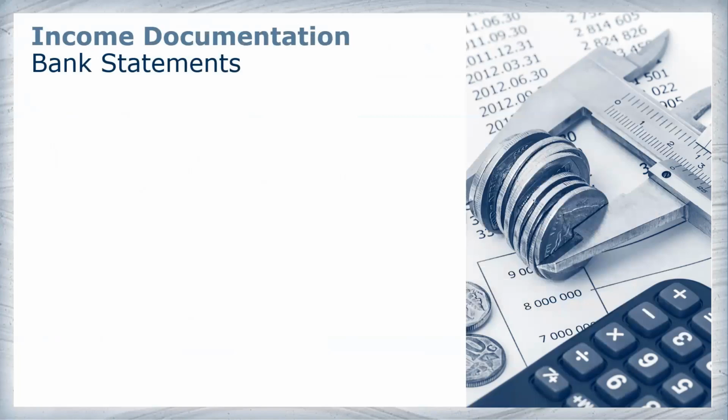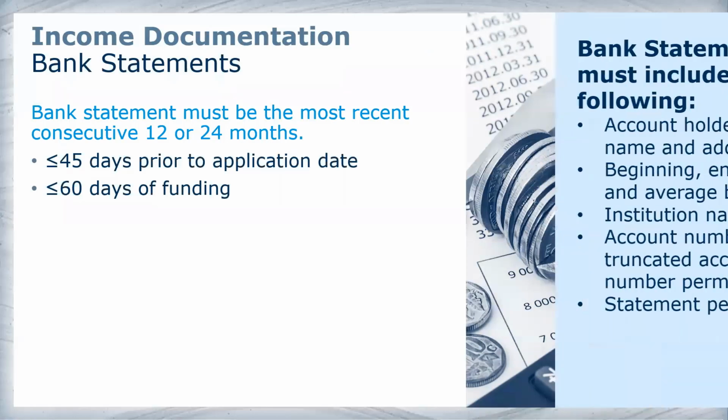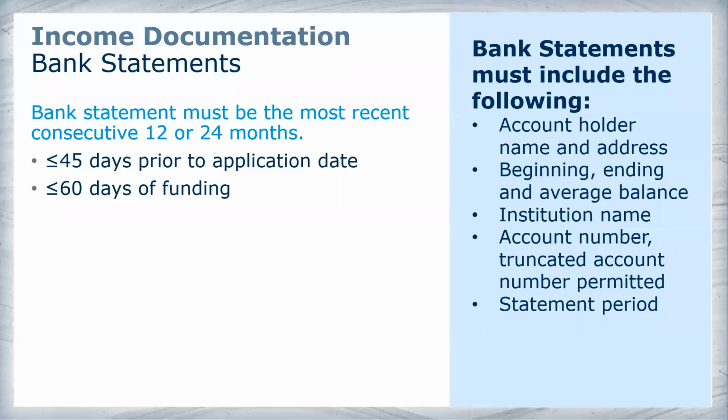Under your bank statement requirements, the bank statements must be the most recent consecutive 12 or 24 months. You need to look at the over and under of your 45 days prior to the application date, and if it's greater than 60 days of the funding date. The bank statements must include the account holder's name and address, the beginning and ending average balance, the institution name, the account number, and the statement period. Truncated account numbers are permitted. All of the things listed here are required to be shown on the bank statements.